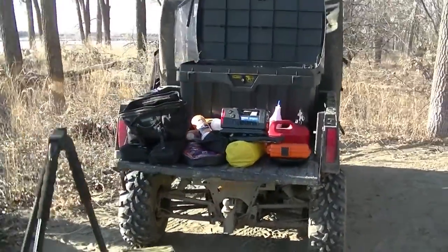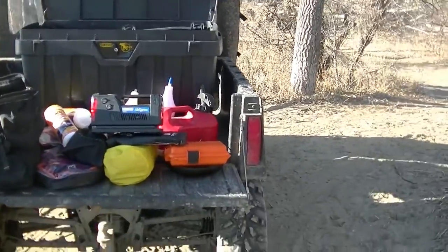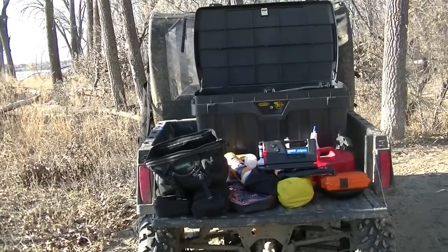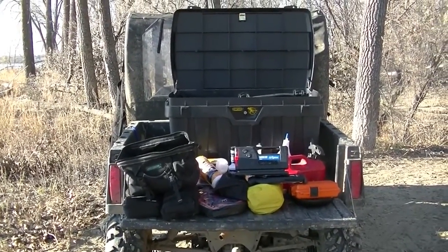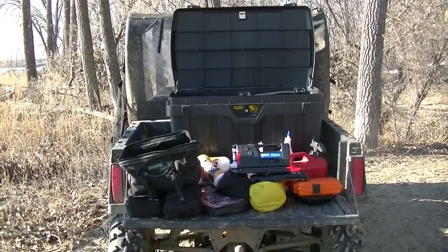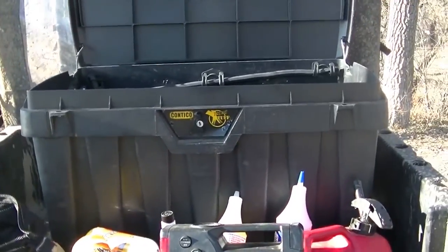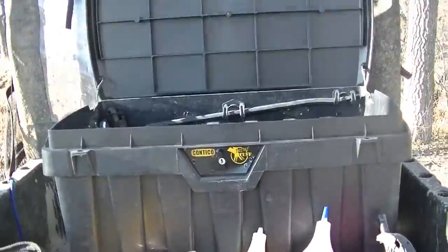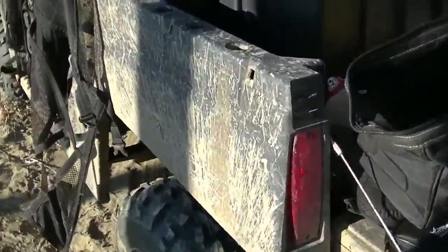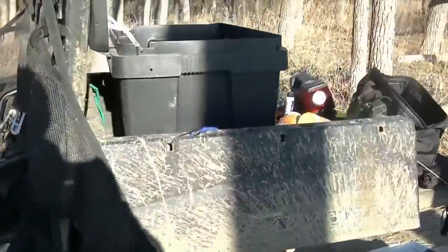The reason I chose this particular box is, first of all, it was affordable. I think I picked this up at Menards, and I believe you can get something like it at many of the large box home improvement stores. But it has been a die-hard for me, and even with the busted up latch that I broke, it seals up real good and keeps everything pretty much dry. This thing, as you can see, doesn't steer away from any mud holes.